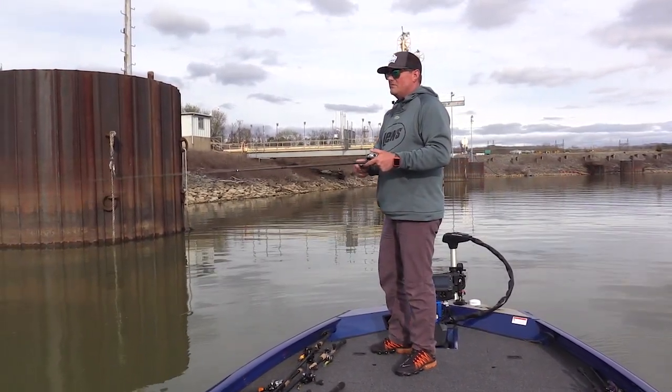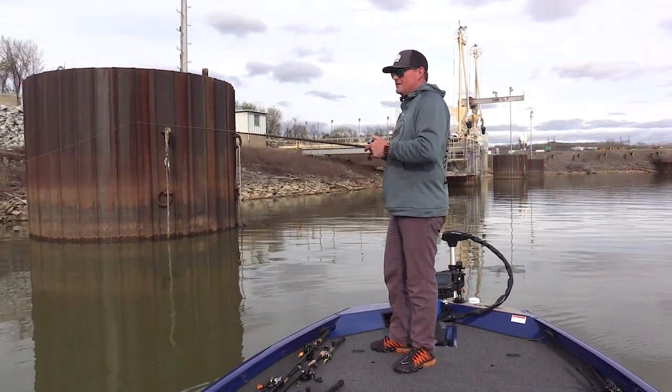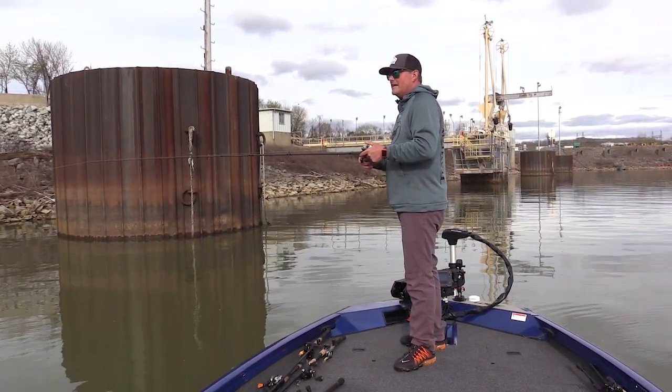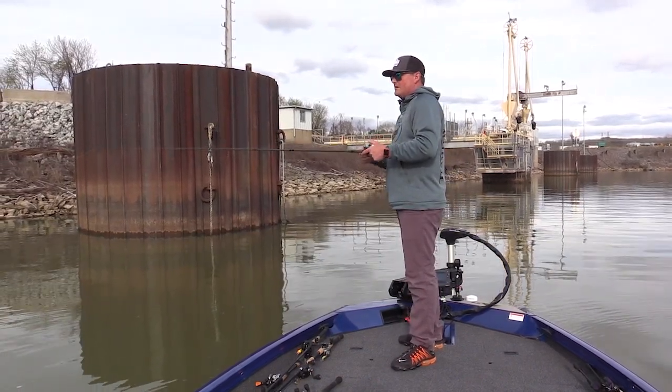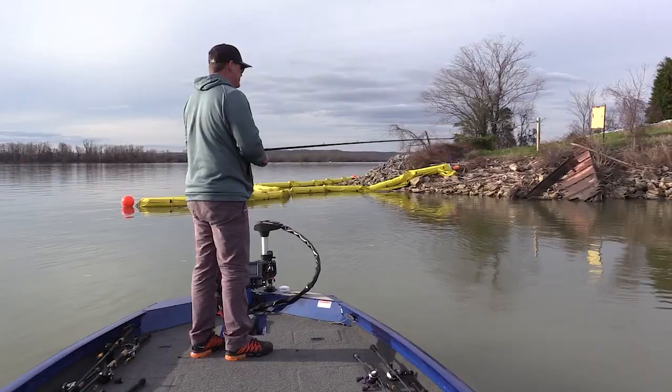All this stuff is relative to water temperature. But when this water's cool, there's a lot of days where you'll do way better by literally just dragging that jig as slow as you can stand it.